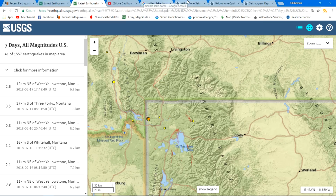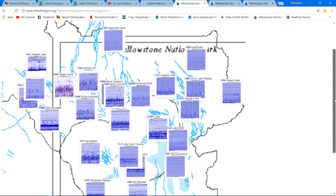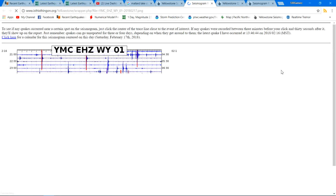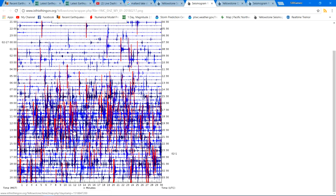I want to show you guys real quick this overlay of the seismograph stations in Yellowstone National Park. You've got the whole caldera outlined here with these seismograph stations, mostly confined over around Maple Creek, the YMC station right there. Let's take a look at that real quick, and it is a mess, let me tell you.